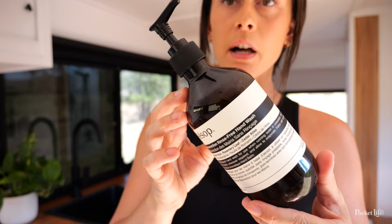And so when I go to the bathroom or whatever I need to wash my hands, I just literally squirt that on, rub it in, and then it's pretty much sanitizer. So waterless soap, and it smells delicious. And I just sit that in the kitchen at all times.